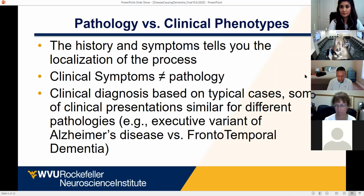And as we'll talk about, there are less known and less typical variants of some of these diseases that overlap. There's a variant of Alzheimer's disease that most people don't think about that actually is very similar to frontal temporal dementia behavioral variant. And you only know that outcome when you see that pathology at some point.